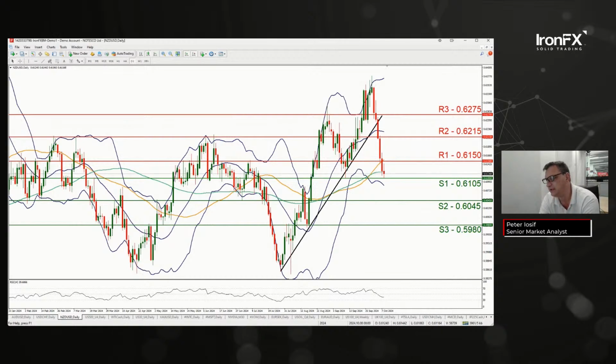And I would be highlighting here on a fundamental level the release of RBNZ's interest rate decision tomorrow during the Asian session from New Zealand. Now the bank is widely expected to cut rates by 50 basis points tomorrow. And it's characteristic that NZD-OIS imply probability of almost 100% for such a scenario to materialize. That would imply more or less that the market has priced in fully such a double rate cut.